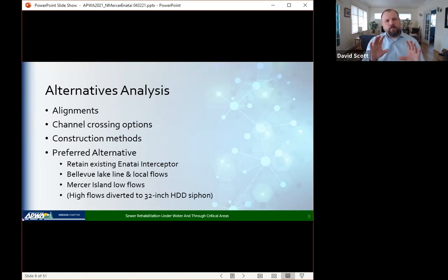So the other thing that I'll say about the alternatives analysis, when working in water or through critical areas, it provides really good documentation of why we're looking at what we're looking at, so that the preferred alternative doesn't meet a hard stop as soon as it hits the permitting process. Typically, cost is not an acceptable rationale for selecting an alternative in those critical areas. So the alternatives analysis did provide that foundation. We were able to successfully push through into the design for each of the different areas.